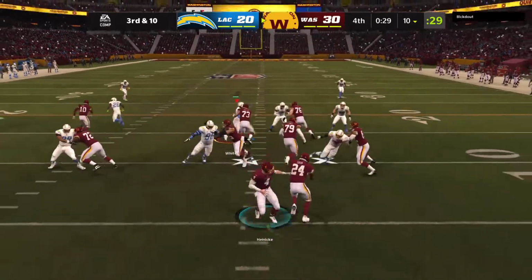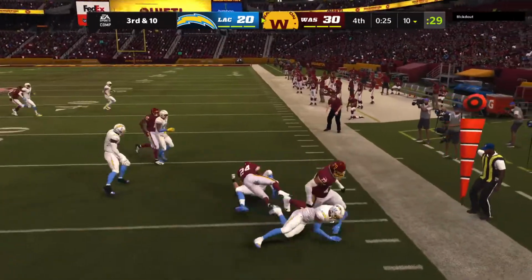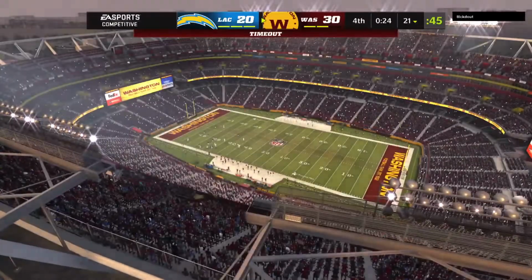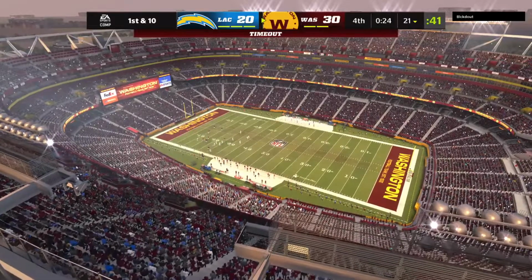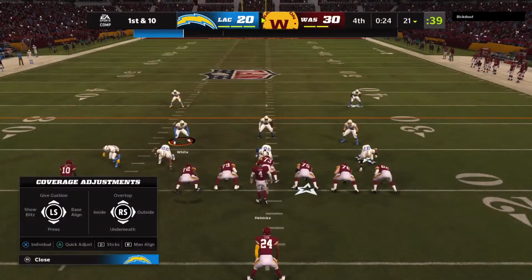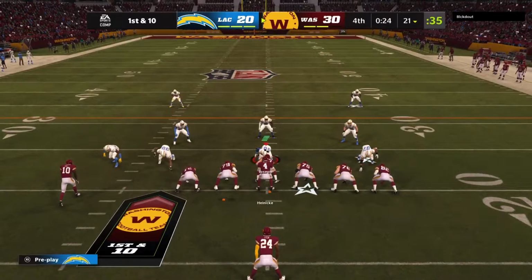A carry for Gibson. Brought down, but not before they get it across the 20-yard line. And Washington now going to use the first of their 3 timeouts. It's just their first. They've got 2 more to use here in the final stages.